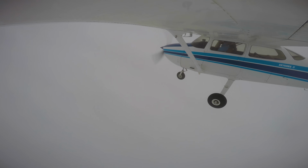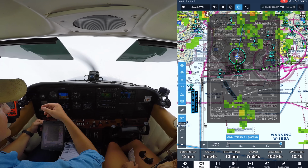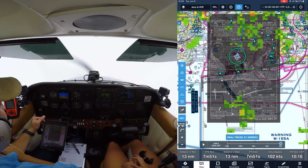This is where I was going to get freaked out because you really don't know where you are. Yeah, I mean, it's all flying by reference to instruments. I mean, I've got, you know, a sky and a horizon here.